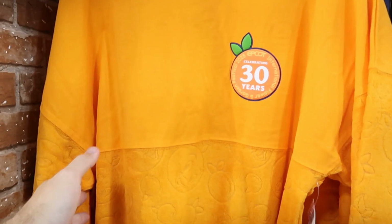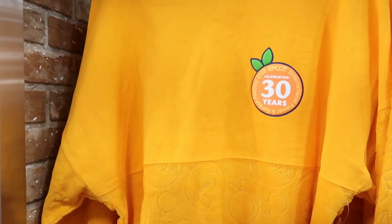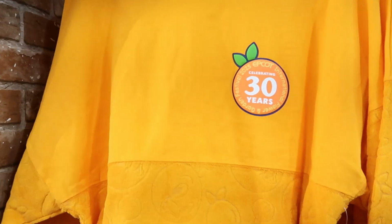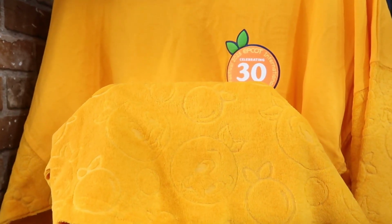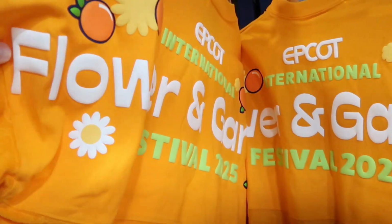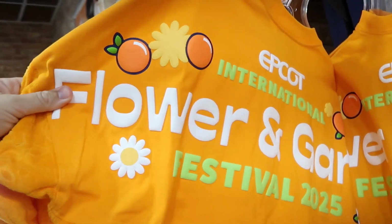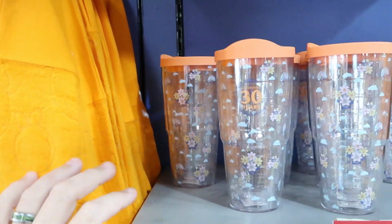And here's a whole bunch of the brand new 2025 Epcot International Flower and Garden Festival merchandise, like your adult size spirit jerseys from Epcot. The bottom section is this cool terry cloth material with the original Florida orange bird. These are $35 a piece. The backside says Epcot International Flower and Garden Festival. They do have them in just about every size.